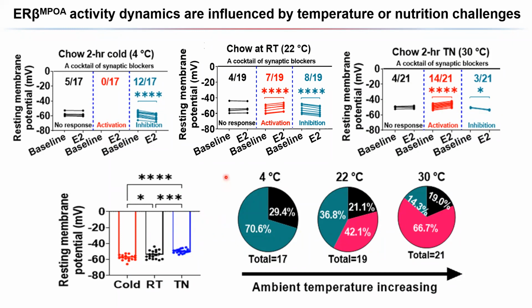Then we treat the brain section post 2 hours of the cold exposure with the estrogen. And we find that most of the neurons were inhibited. Well, as we can see in this picture, most of the neurons are activated by the estrogen at thermal neutrality. And as a summary in this picture, as the ambient temperature increases, the estrogen tends to activate the ERβ neurons.